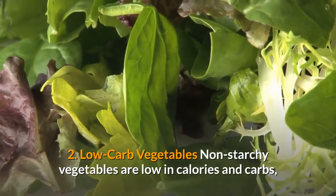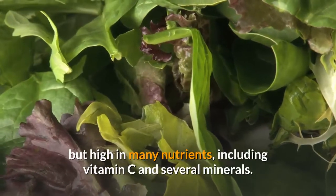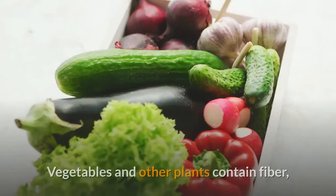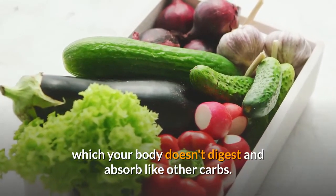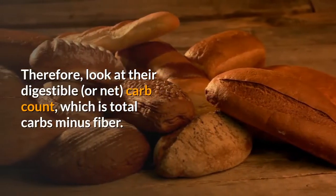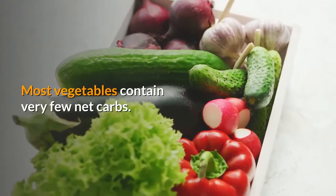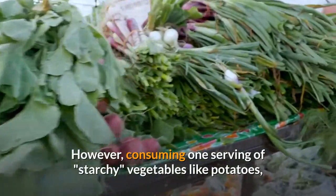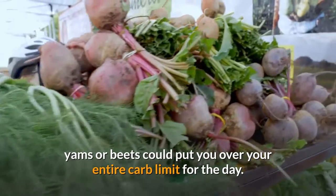2. Low-carb vegetables. Non-starchy vegetables are low in calories and carbs, but high in many nutrients, including vitamin C and several minerals. Vegetables and other plants contain fiber, which your body doesn't digest and absorb like other carbs. Therefore, look at their digestible or net carb count, which is total carbs minus fiber. Most vegetables contain very few net carbs. However, consuming 1 serving of starchy vegetables like potatoes, yams or beets could put you over your entire carb limit for the day.